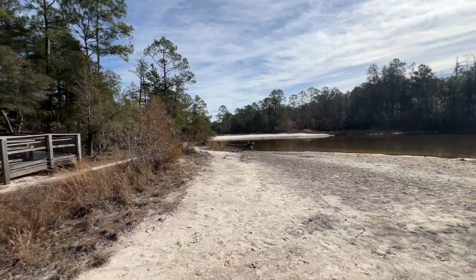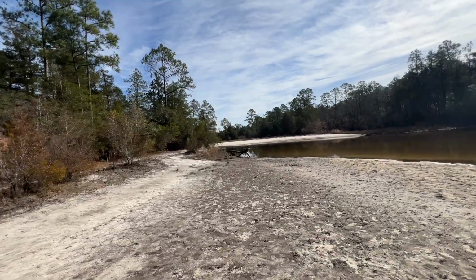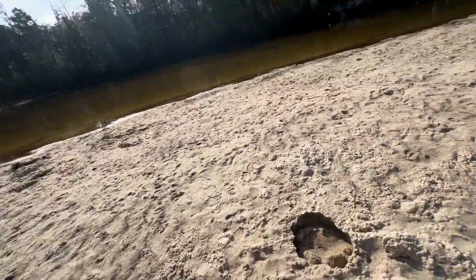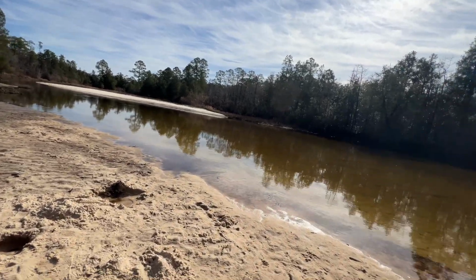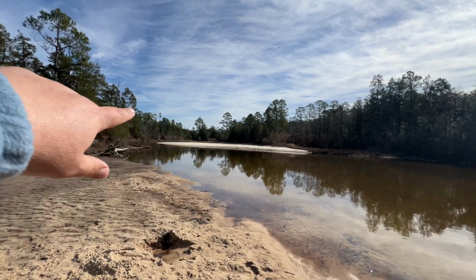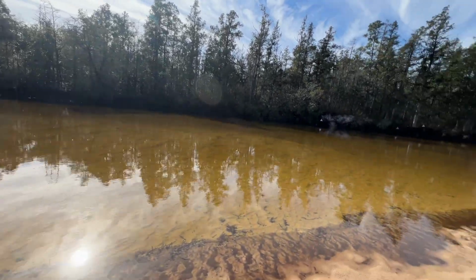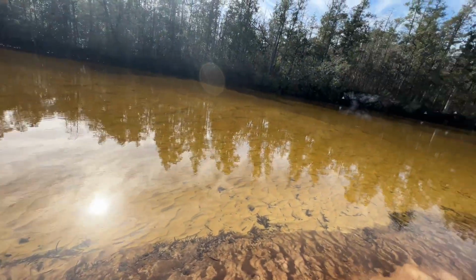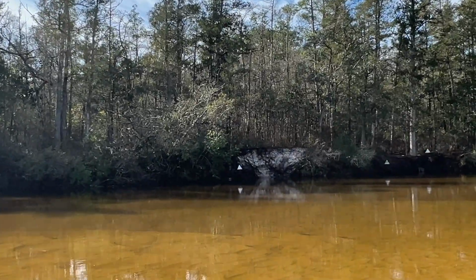Let me zoom back out because you pick up all my footsteps. Man. Swim out to that island, have your own private island to chill at. I can see why they call it that. It is dark, but you can still see the bottom here. Not bad. I don't see any gators. I do see signs over there, but I don't know what they're saying. See the little white signs?